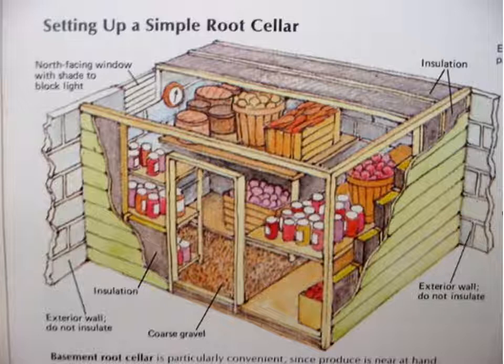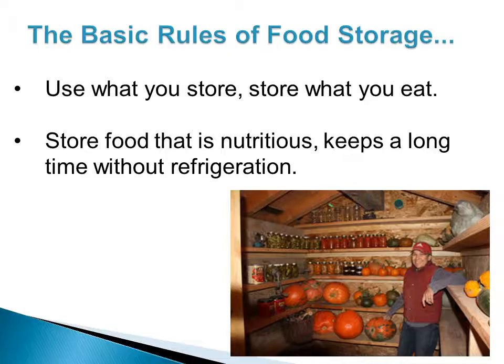Save some seeds for sprouting. It provides fresh nutrients along with preserved foods. The basic rules of food storage: use it or lose it.